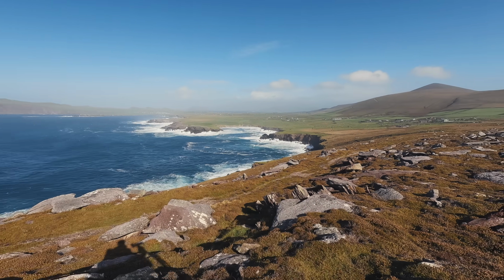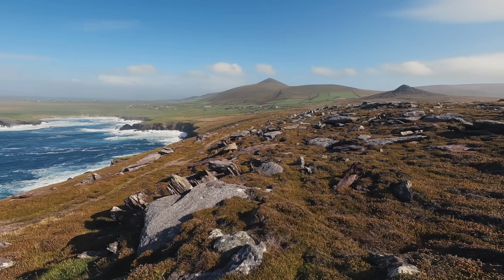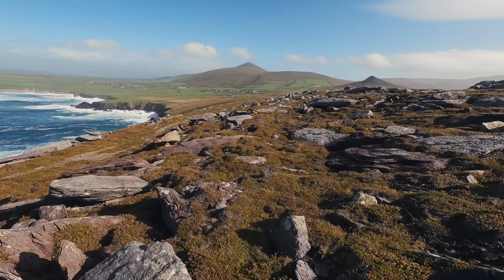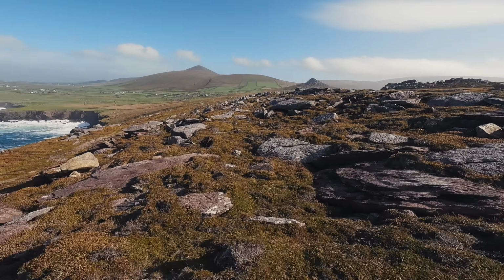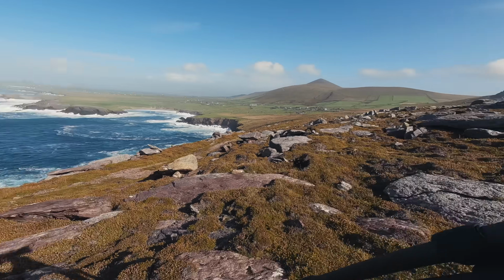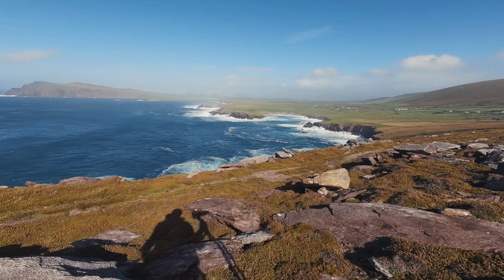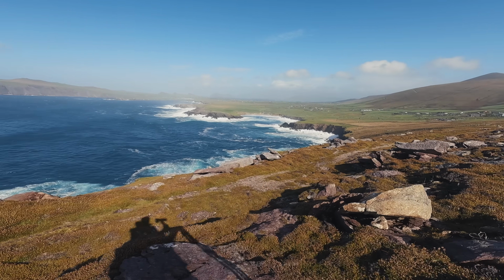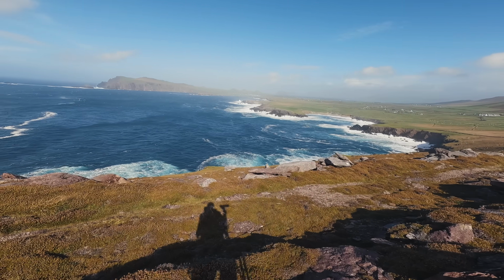Oof, so windy, you guys. So this is an interesting challenge. I've never done a photography challenge before, and I'm not sure if I'm going to be able to come up with anything. 1 hour to take pictures, and the conditions are crazy difficult right now. So we'll see how these turn out.